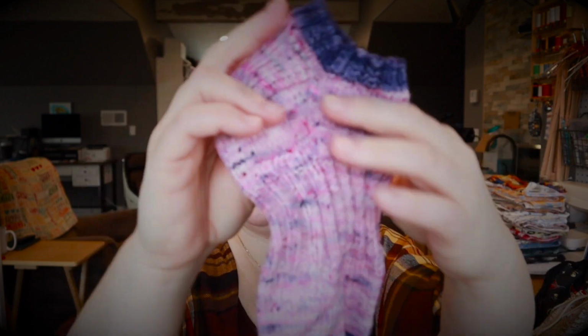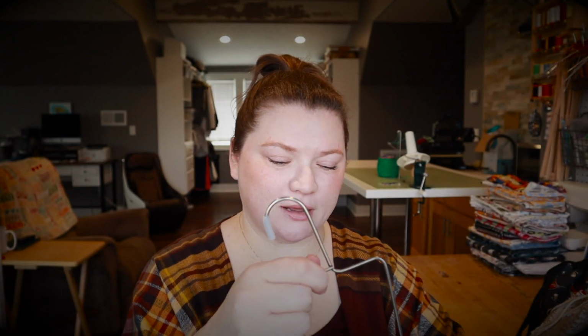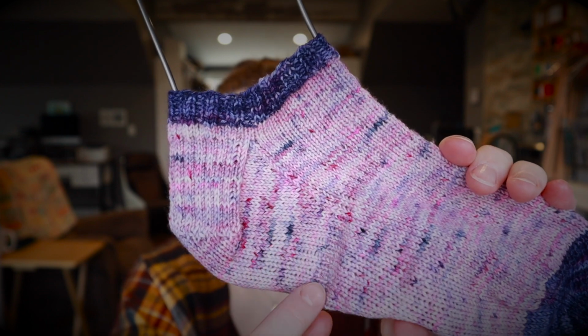But for this one, I did ribbing for this part, 2x2 rib around the arch. And then this one, I said I was going to do a slip stitch pattern. And right here, I started to do it. I tried it on after I did a little bit of the slip stitching, and it was so tight on my foot. Like, way too tight. So that experiment didn't work. If I tried that technique again, I would go up a needle size for that portion.